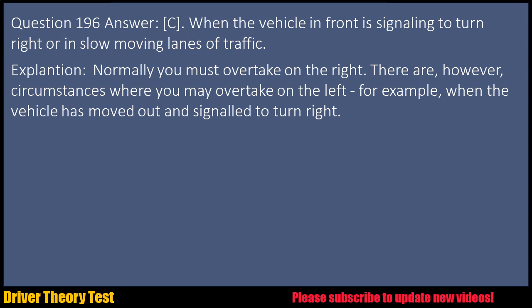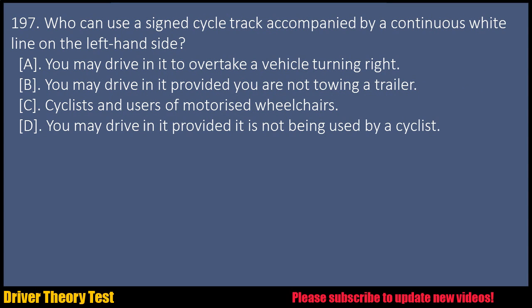Explanation: normally you must overtake on the right. There are, however, circumstances where you may overtake on the left, for example, when the vehicle has moved out and signaled to turn right.